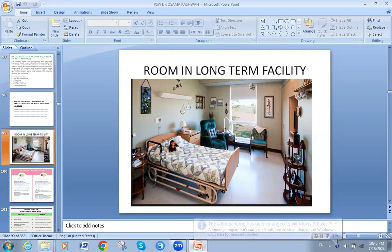Here, as an example, is a room in a long-term facility. As you see here, in the rooms in long-term facilities you want the patients, or the clients, to feel like they are in a home, not in a healthcare institution. So you afford them seats here, like this armchair, and here is another chair, and here is a side table, and here is the bed. Though it is a clinical bed, it looks like a part of the furniture.